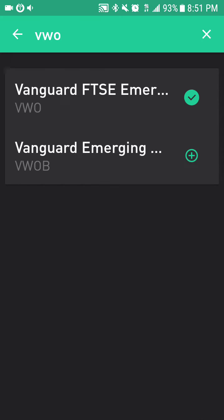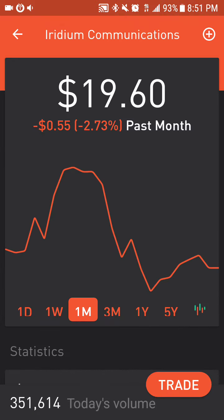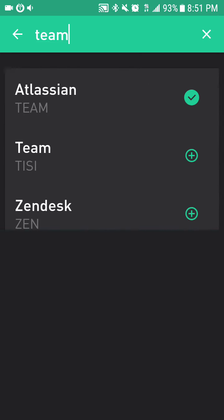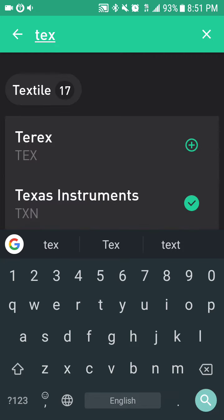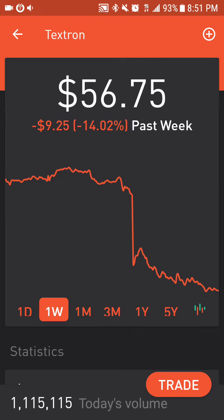Now let's look at the market movers. Starting with Iridium. Past week, all right, this one's down. All right, so past week, Atlassian was down 13.16%. Next is Textron. I think the reason why the other ticker I was looking at, Iridium, it's technically down on Finviz, but I think Robinhood sometimes is inaccurate in terms of the charts. But looking back at Textron, down 14.02% this past week.